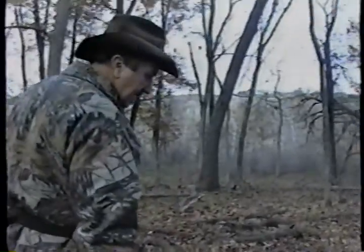I don't know how swampy that is down in there. We might have a little problem. I'm not on blood right now, but this is where he went. Looks like where he tore the leaves up right here. I'd feel a little bit better if I can find a lot of blood. I might stay on the trail if I could. Right in there is where he should be.